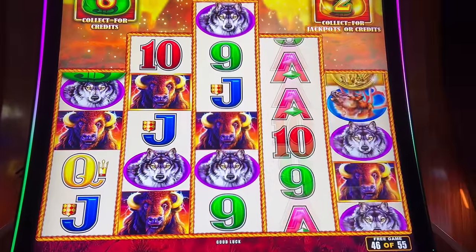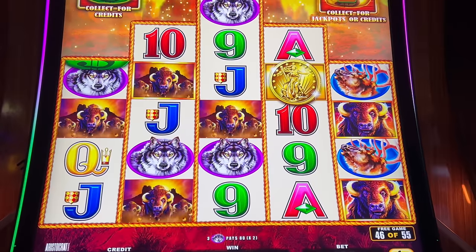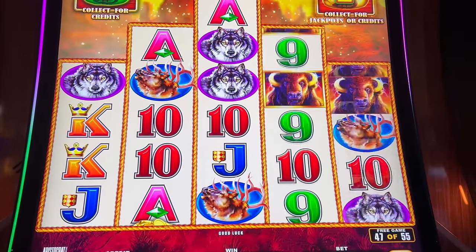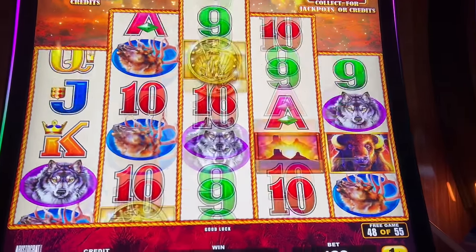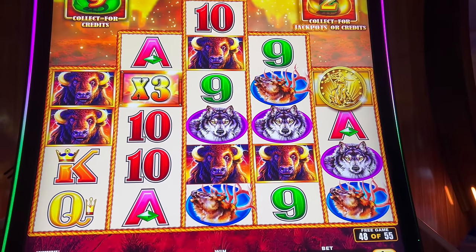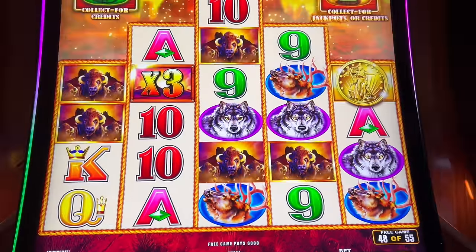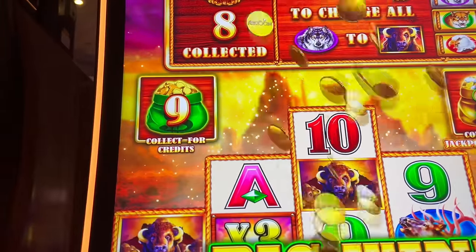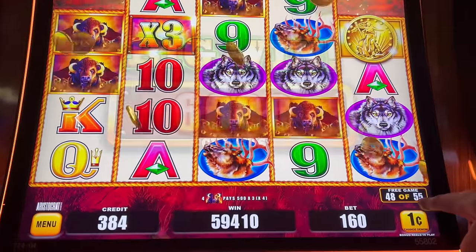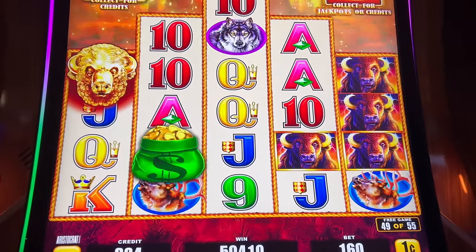525. Buffalo, buffalo, buffalo. Buffalo! Keep it going. Come on, buffalo, buffalo, buffalo. Ah, it's all right, we'll take it. Buffalo! $60 off that one. I'll take that too. Whatever the green one for credits, right? Pretty much at $600. Still got some games. Oh, there we go. Let's get some more retriggers.